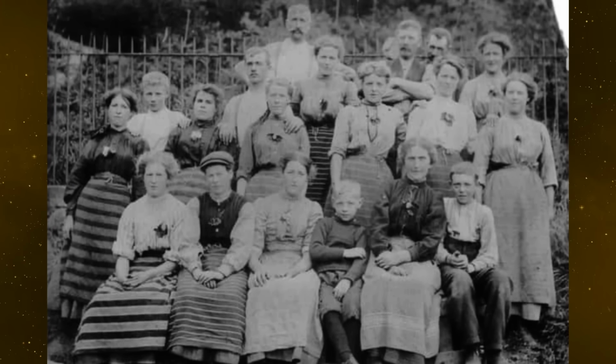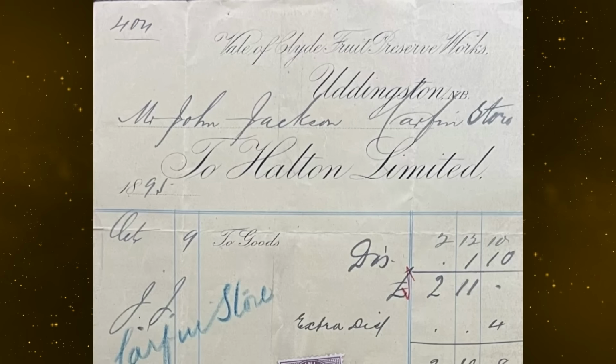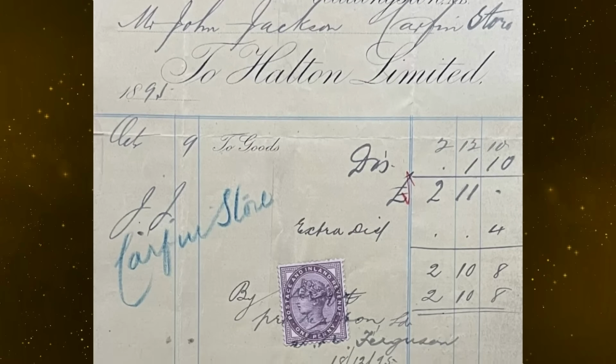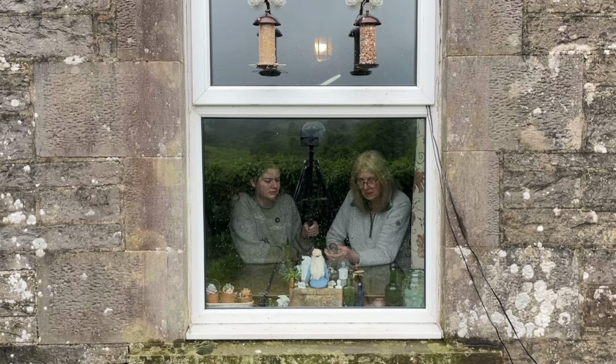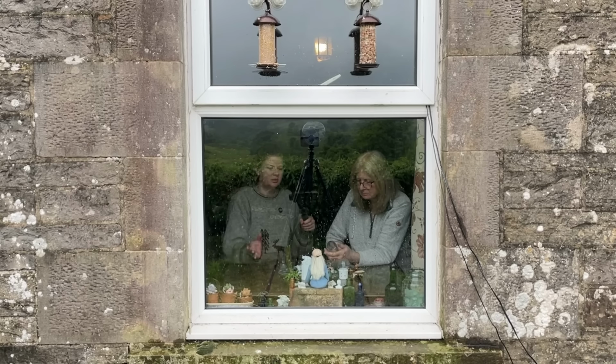Later on, this company changed their output to sweets and confectionery. They made toffees and all sorts of things like that. And eventually, they were taken over by a big company in London called Bassett's, which made licorice allsorts. So they went from fruit preserves to sweets, basically.